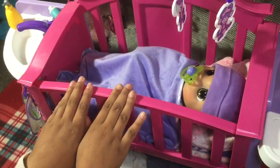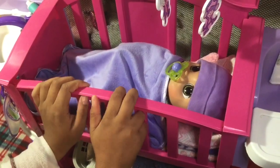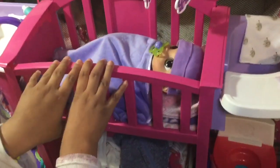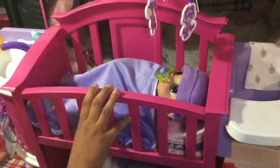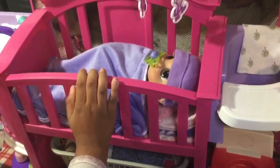The baby's sleeping. Well, actually, she's taking a little nap. So we're going to wake her up, or wait till she wakes up, and then we are going to start our bedtime routine with Miss Peyton. She's the realest baby, which is a baby lab, and we're going to feed her, have her play, and then have her go to sleep. Are you guys ready? Let's go!